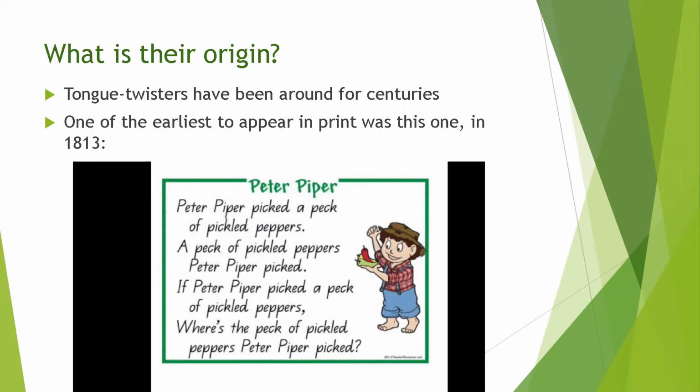Peter Piper picked a peck of pickled peppers. A peck of pickled peppers Peter Piper picked. If Peter Piper picked a peck of pickled peppers, where's the peck of pickled peppers Peter Piper picked? Well, there you go.